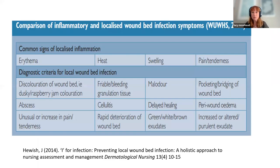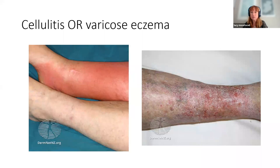And again, this table is quite helpful in showing diagnostic criteria for local wound infection and also common signs of localized inflammation. It's from one of our nursing journals. And obviously this is a dressing that you wouldn't ever want to see in clinical practice. The correct dressings are not being used because the wound has saturated to the outside. So you'd want to review the dressings that you want to use.